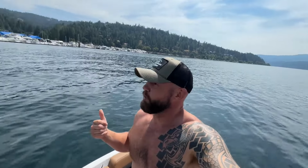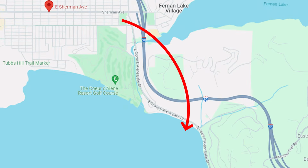So wanted to hit this one. This is accessed along Coeur d'Alene Lake Drive, which is, right before you get to the freeway off of Sherman, you take a right, and Coeur d'Alene Lake Drive winds down along here. Next up will be Bennett Bay and then Higgins Point, which we'll show you those as well.